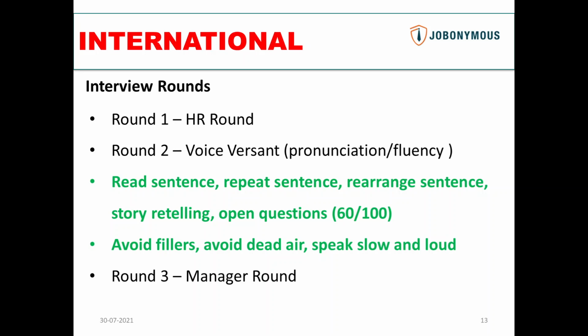Then there will be open questions, so they can ask you anything like what do you prefer, vegetarian or non-vegetarian food, and why, these kind of questions. So these five topics will be there and total will be 100 marks, and you need to score at least 60 to pass this. So this will not be easy, but you can do that.